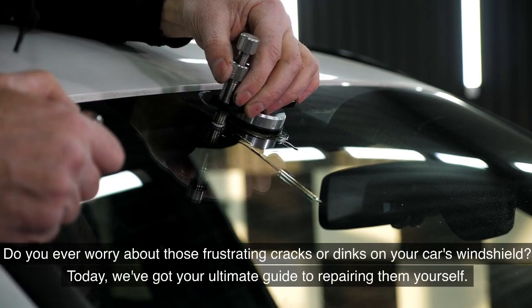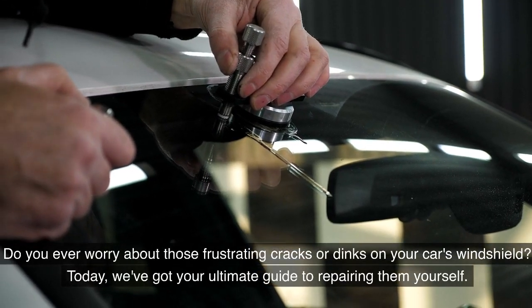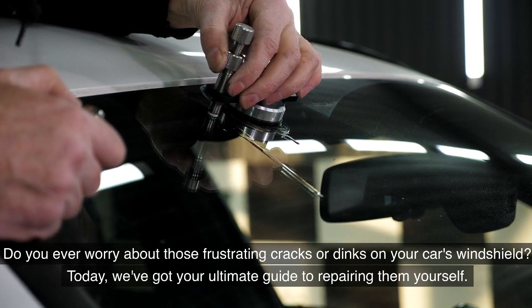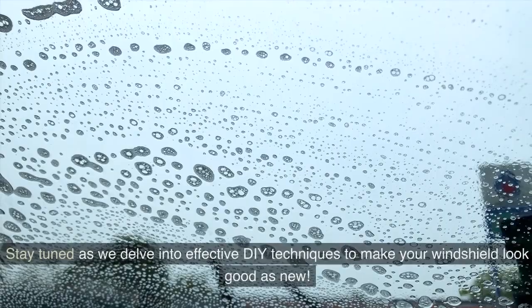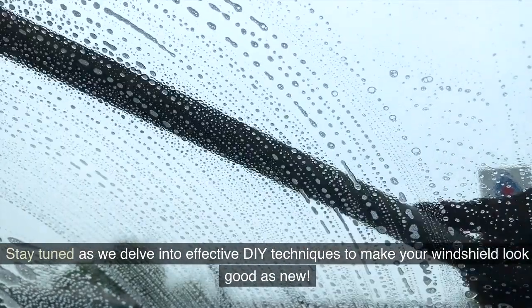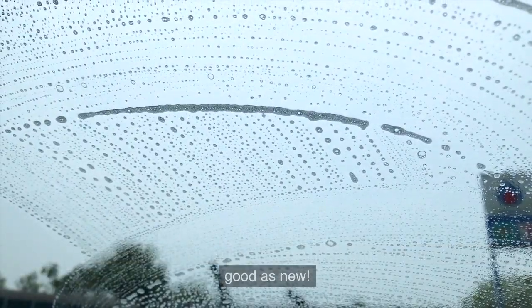Do you ever worry about those frustrating cracks or dinks on your car's windshield? Today, we've got your ultimate guide to repairing them yourself. Stay tuned as we delve into effective DIY techniques to make your windshield look good as new.